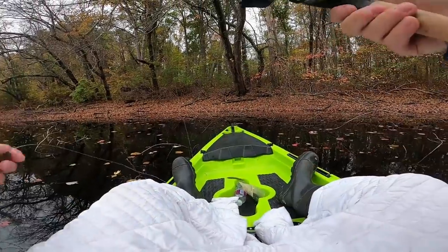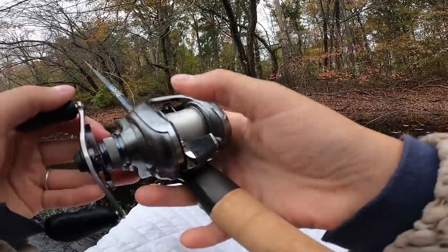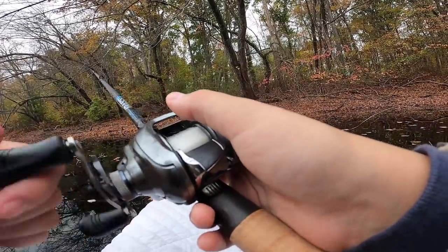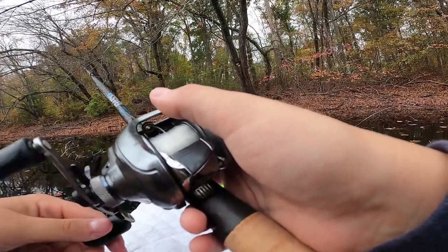All right, we've caught what, three fish in this corner? I feel like I shouldn't even edit that whole entire sequence. No cuts, just three fish.